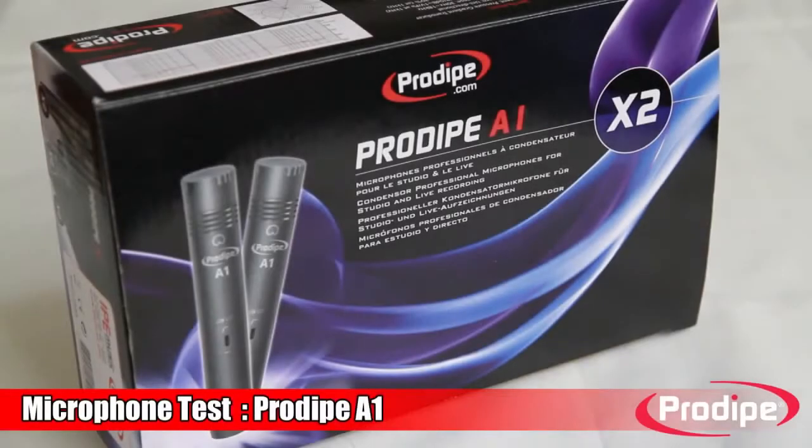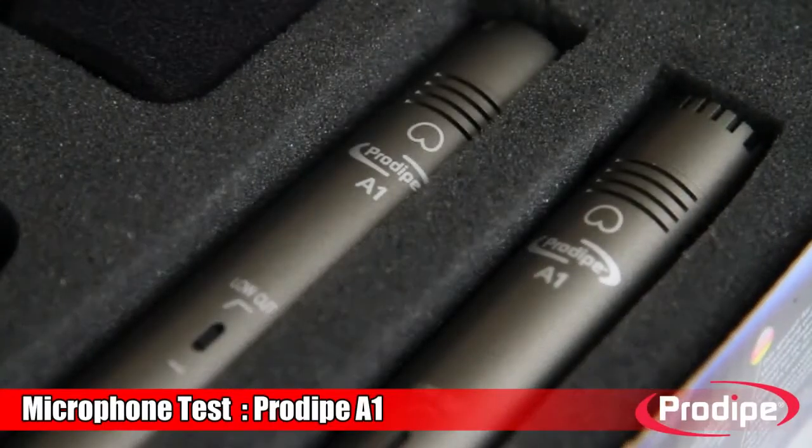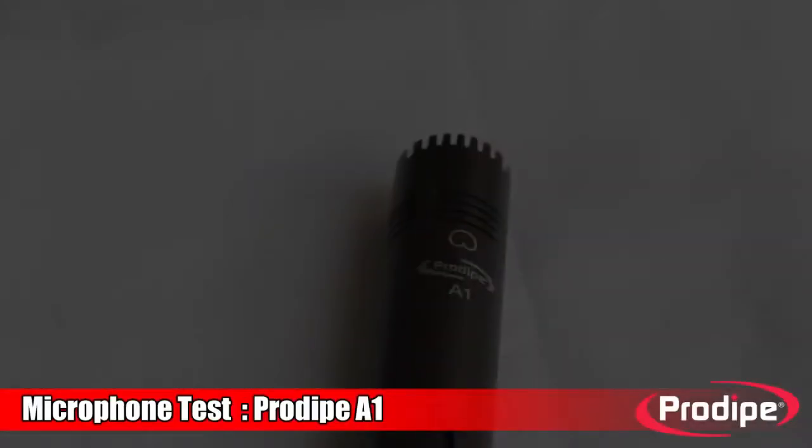Here is the Prodipe A1, a small membrane microphone capable of great subtlety in the amplification and recording of acoustic instruments, like the guitar, piano, strings, woodwind, brass, and percussion.